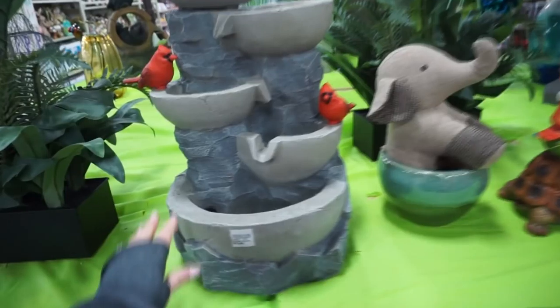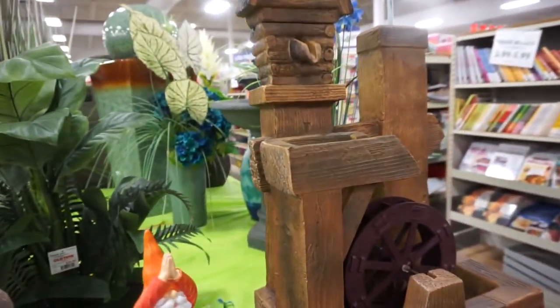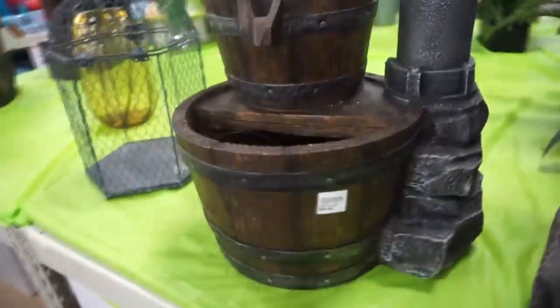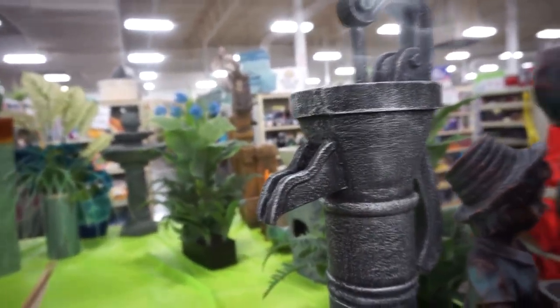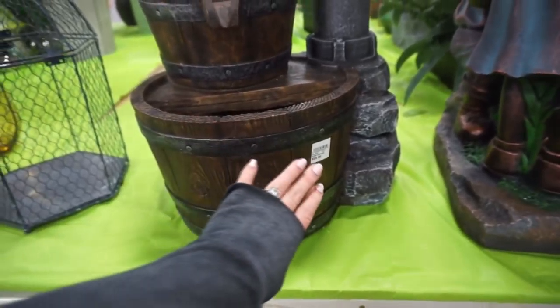Oh look, this one's $80. But I like this one. That's cute too. Is this one? Oh, I want this. Oh my god, that is so cute. I need this in my life.